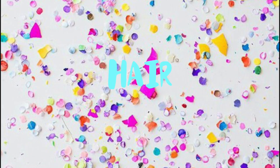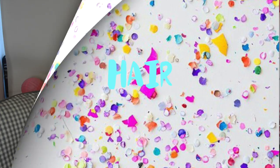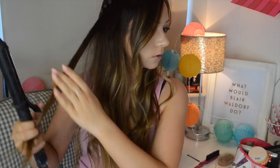So now we move on to hair, and I have to say the hair section hasn't worked out as well as I hoped it would, but oh well. First of all, I curled my hair using my GHD curve tool, but obviously you can curl your hair using whatever you like. I just thought this was quite an easy look to do.